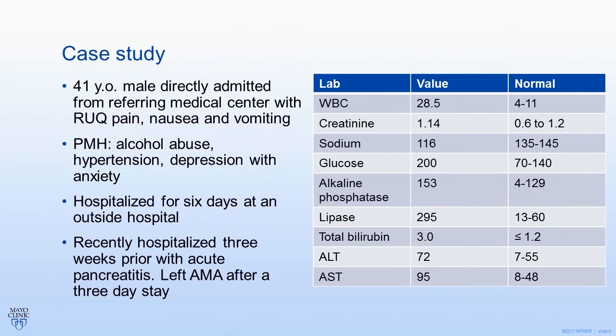So you can see his labs there. His white count's obviously high. Creatinine, depending on what his baseline was, could be high, could be normal. Hyponatremic, his glucose is a little elevated. His ALK phos is mildly elevated. Lipase is 295. T-bili is 3. ALT, AST are fairly normalish, a little elevated.